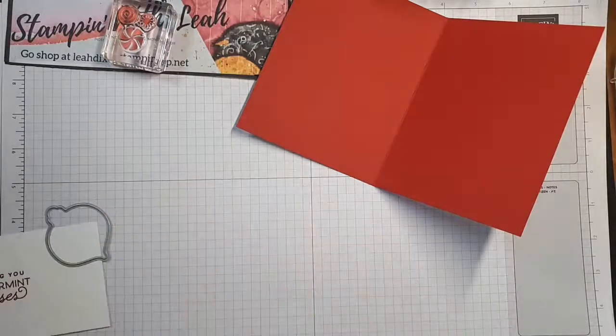If you've made a card with a really light background or white, like a white card base, then you don't need to do this, but you could still stamp something on the inside.